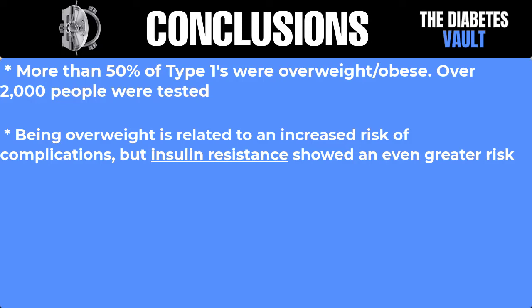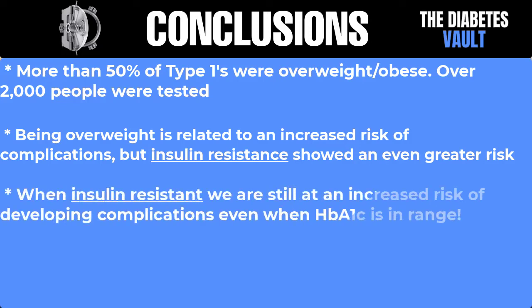The complications that were associated with insulin resistance occurred independent of HbA1c, and that's really, really important. So although the highest complication rate was seen in those with the greatest degree of insulin resistance and with the highest HbA1c, which is what we'd expect, if you took HbA1c out of the equation and controlled for that, insulin resistance is still really, really important. So if you're in good glucose control but insulin resistant, then you're still at an increased risk of developing complications.